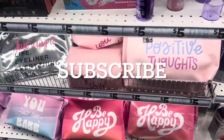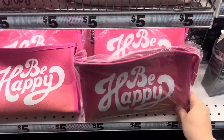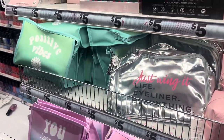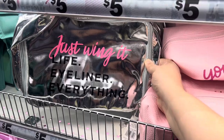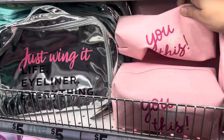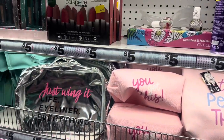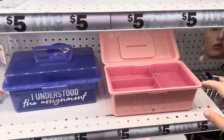Five Below. Look at these cute makeup bags. Think positive thoughts. Be happy. You got this, babe. Positive vibes. Just wing it. Life, eyeliner, everything. And then this one, you got this. These are cute makeup bags. Lots to choose from. So I found more.